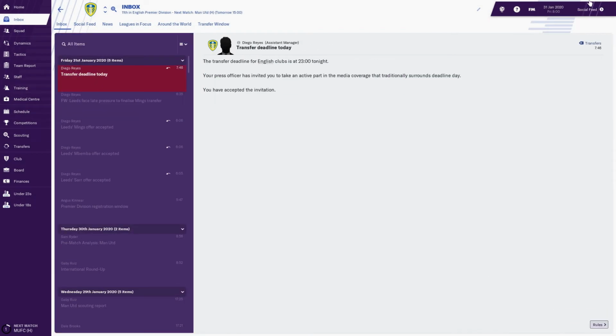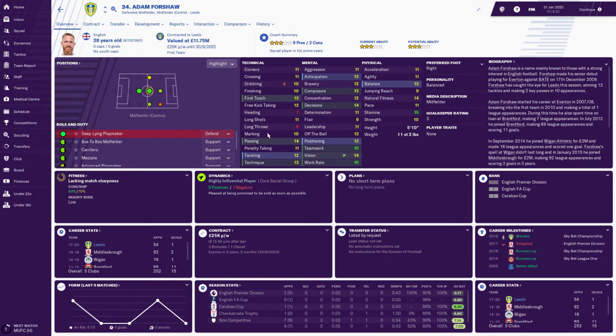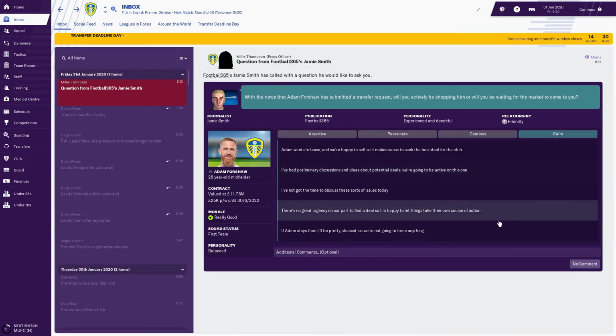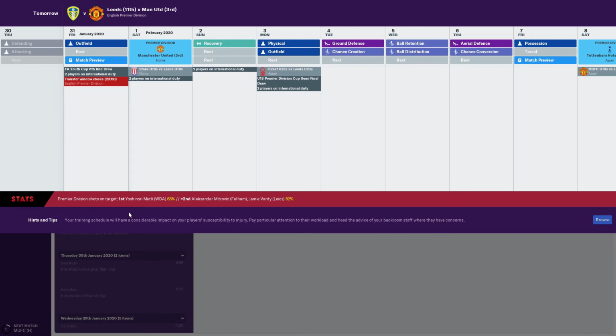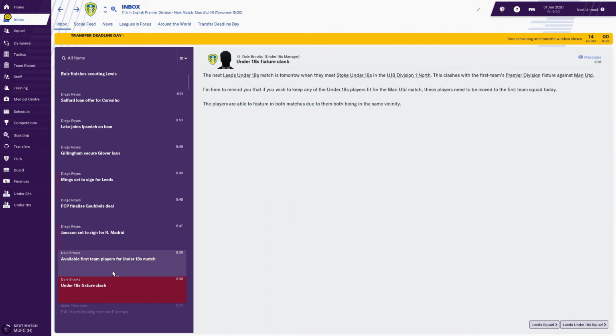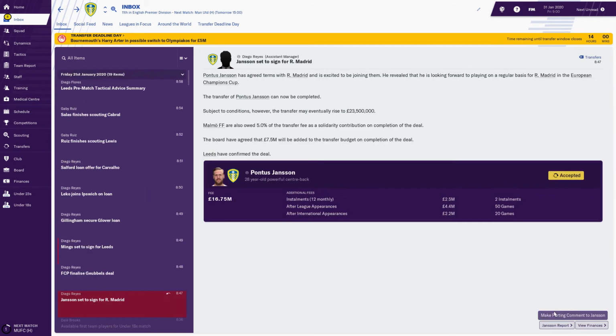So, we're going to have a decision to make very shortly. We're going to take part in the deadline day, and we'll go through that with you now. So Adam Forshaw's submitted the transfer request. Yes, he has. I'm happy to get rid of him. If we can get 10 mil for him, I'll be quite happy. We haven't had any offers yet, but I expect to very shortly. So we've got a bit of business to get through. So Janssen set to sign for Real Madrid. We're going to have to accept it. We don't have much.